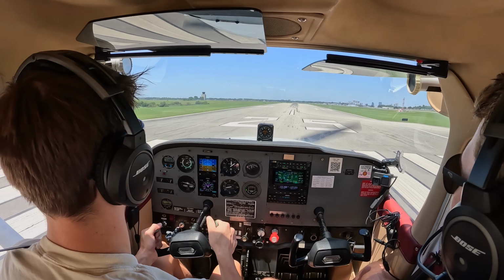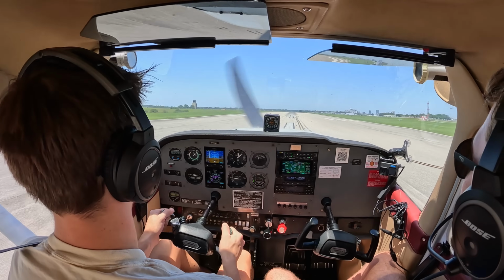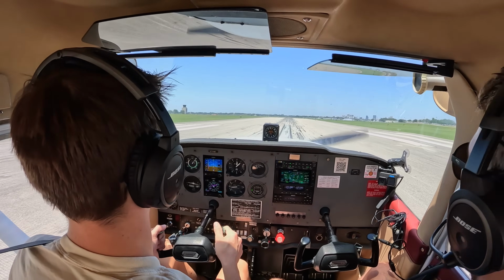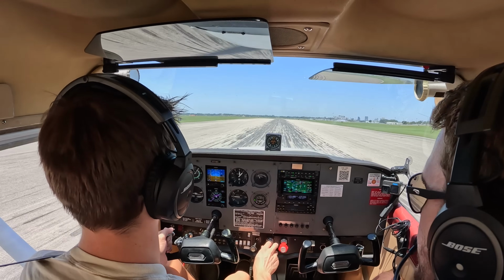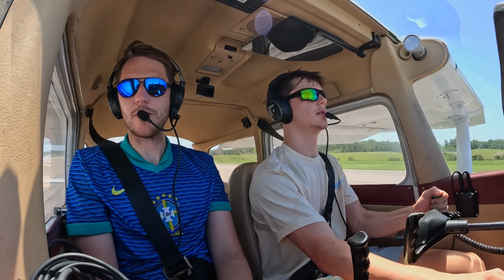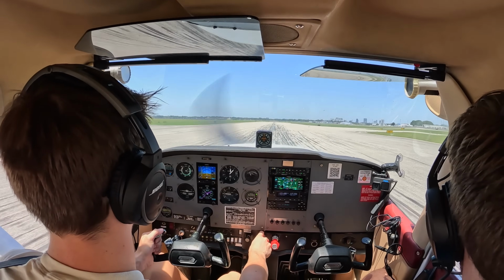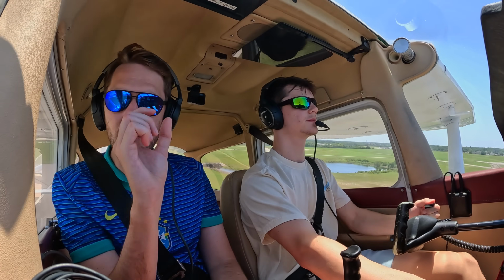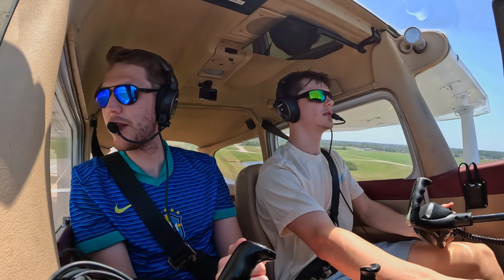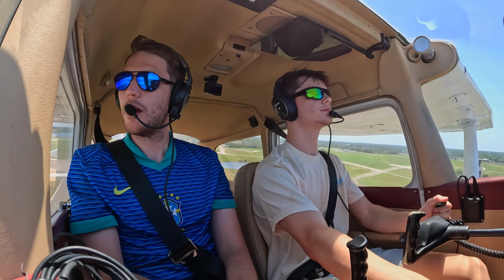Alright, cut power. Nice. Alright, so flaps up. Power. Make right close traffic. Good job, man. Good job. 55 rotates. Not too bad. Yeah, not bad at all. Just a little bit of side load there. Yep, I saw that. A little bit, not too much, but just a little bit.